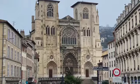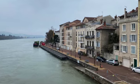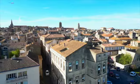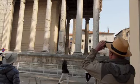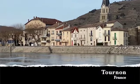But for those that didn't choose the bike ride, there was a walking tour available of this scenic town, located right on the Rhone River, or a tour of the ancient Roman ruins here with the 1st century Temple of Augustus as the main attraction. Next on our list is the short journey to Tournon.